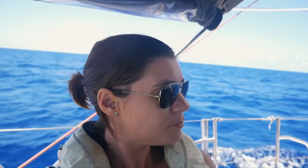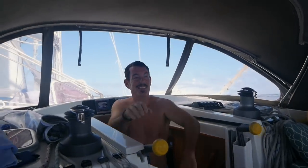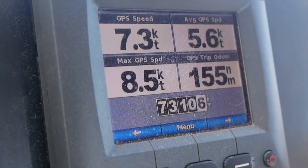And you right, baby? Yes. Hello. Just had a shower. Hot shower, one of the little luxuries on board. Very nice. Hot shower and a shave. So we are making a very impressive 7.5-8 knots. Believe it or not, we are not motor sailing. We don't have the engine on. We just have our sails up and the engine off.